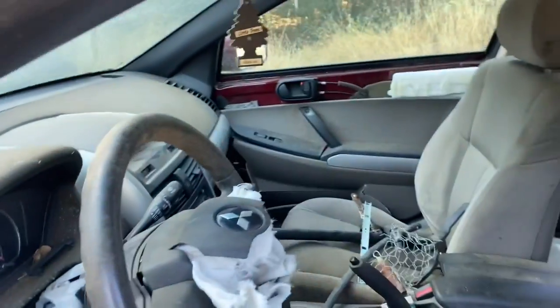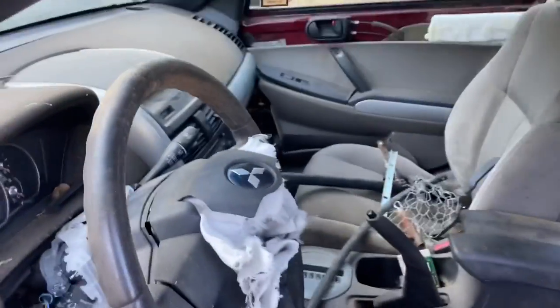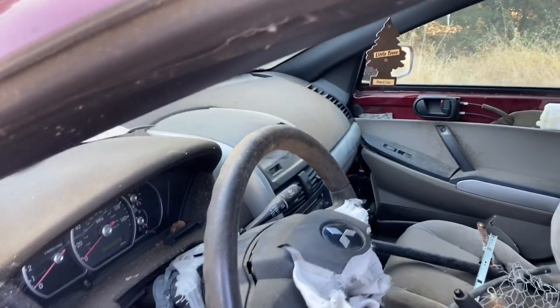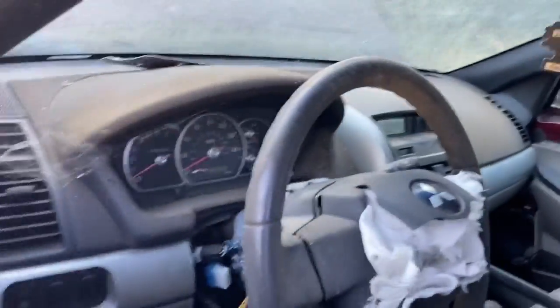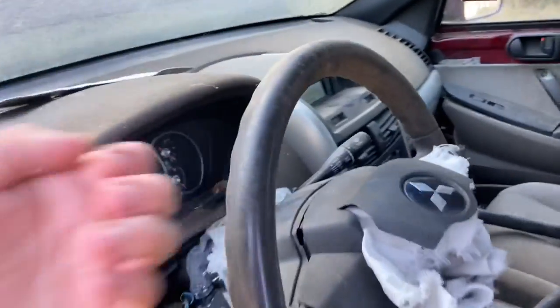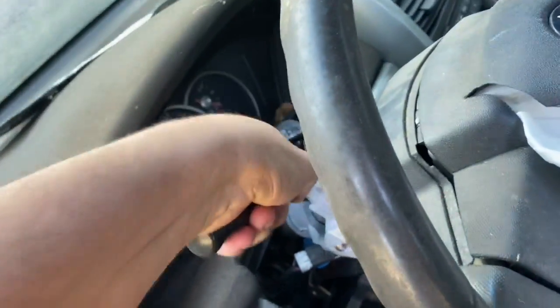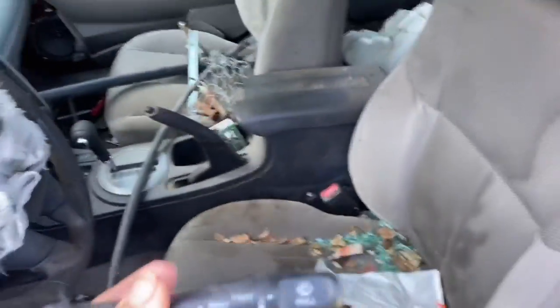Not one-handed, at least. It's like plasticized rubber. That would have been cool to have the badge from the car. It's always awesome to have that, but... Oh. I'll settle for that.